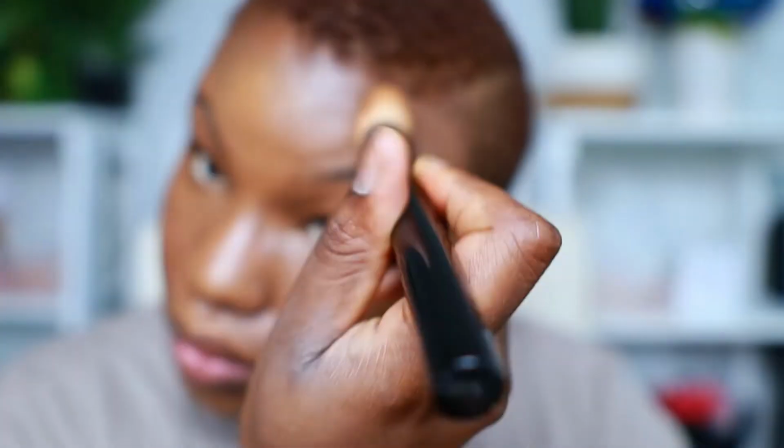Okay. Then I'm gonna come back through with the brush. And then I'm gonna come back through with the brush too. All right, now I can see it, and I think that looks really pretty.